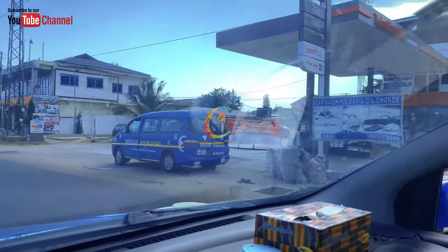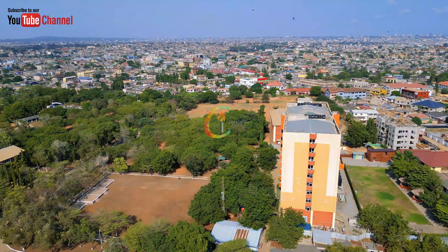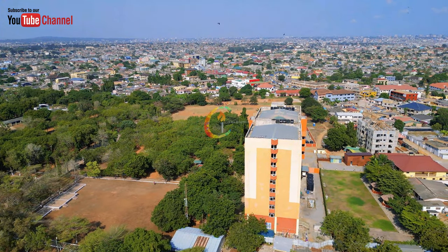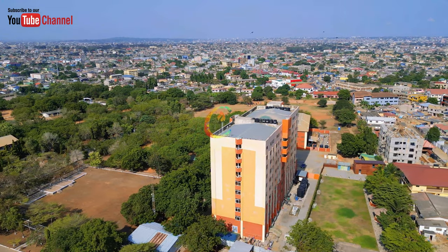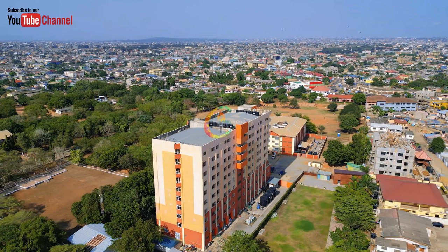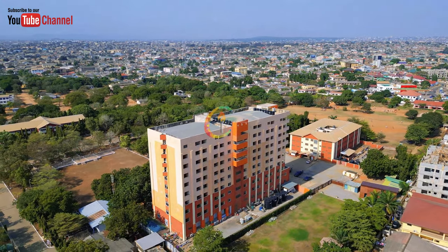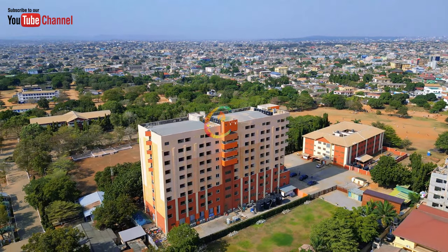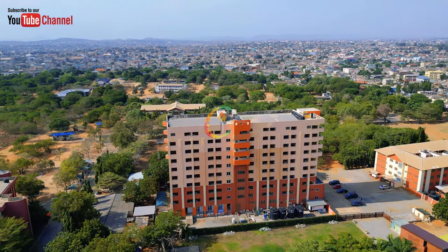Let's take a look at the Methodist University of Ghana. Methodist University College, Ghana, is a private university in Dansoman, a suburb of Accra, Ghana. The university was established in 2000 by the Methodist Church, Ghana, after being granted accreditation by the National Accreditation.